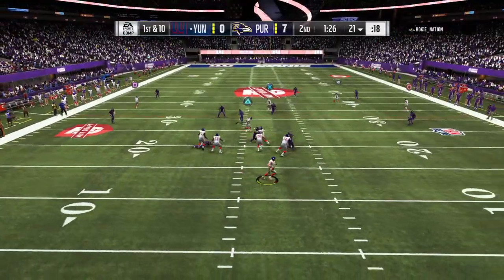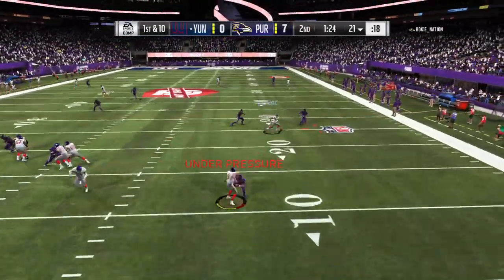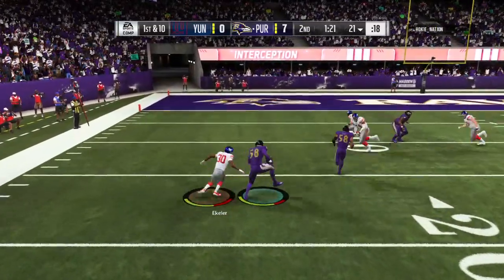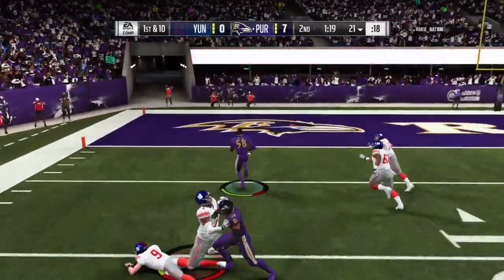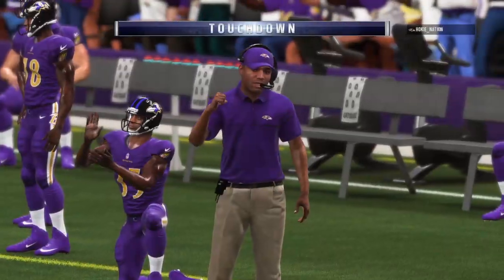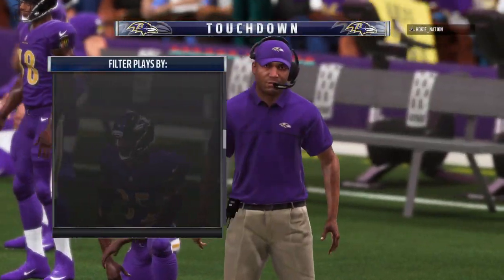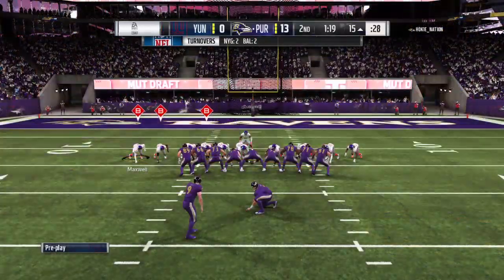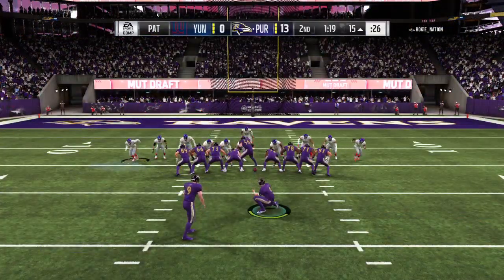Breeze now on first down. Flush to his right. And he fires one that's intercepted. Picked off by the all-pro linebacker. It's Von Miller. And he will bring this back. It's a pick six and a Raven touchdown. Short throw pick six right there.